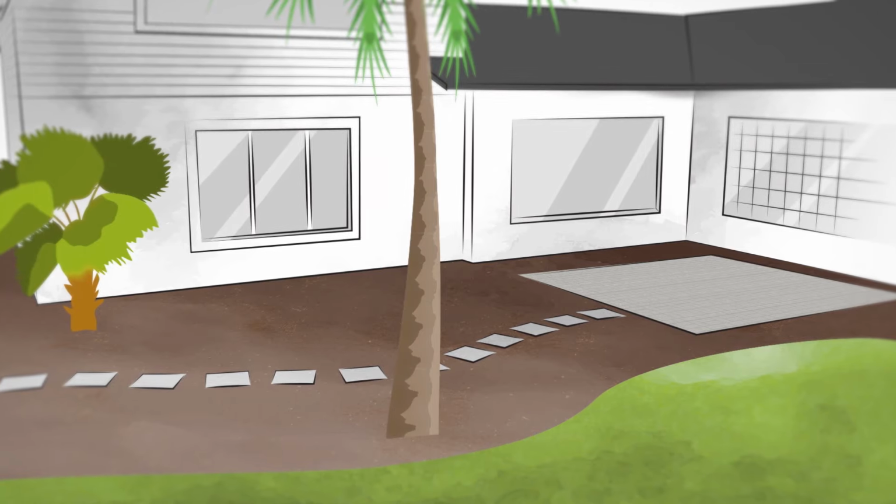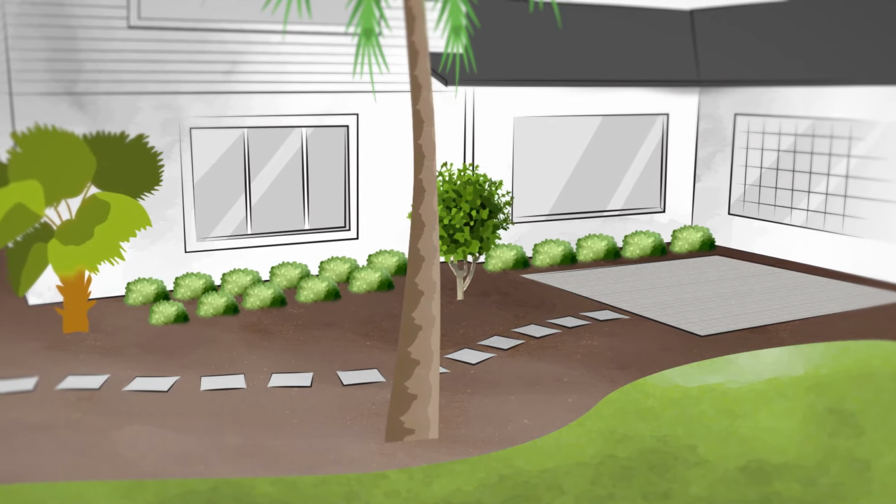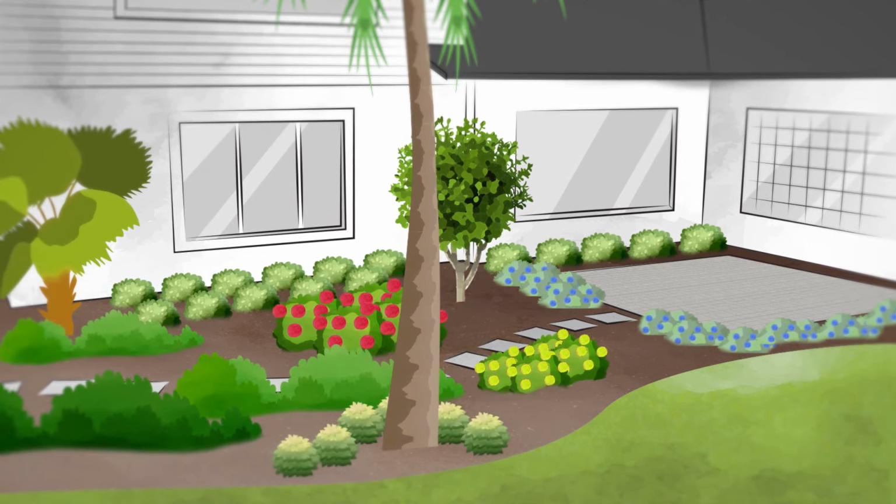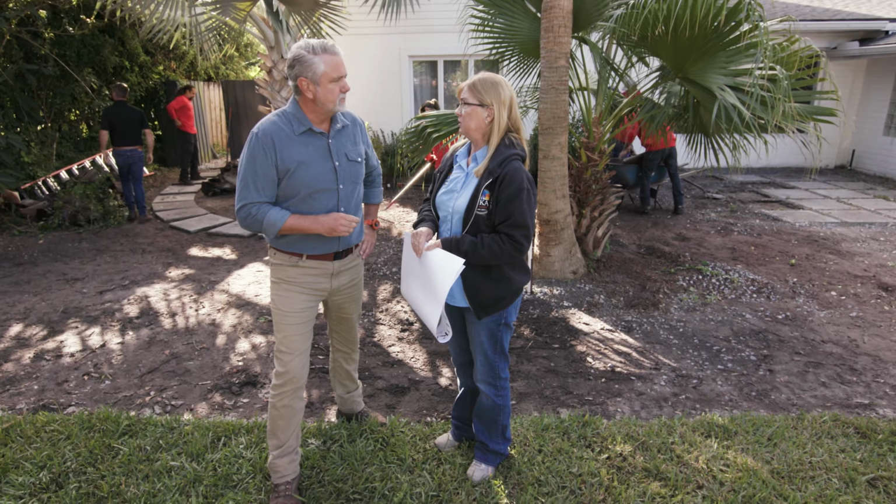And we'll finish things up with the installation of hundreds of Florida-friendly plants and trees. This will help attract wildlife for the family to enjoy. It's going to be beautiful, but it's also going to be very low maintenance because they're a busy family. They don't need to be out here trimming. We're going to have beautiful landscape with pine bark mulch on it.